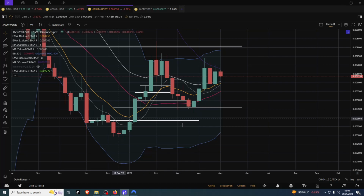But yeah, you can see this. You don't really need me to show you this, but we're in a symmetrical triangle, and the symmetrical triangle is a breakout or a breakdown level. It's a 50-50. So the resistance is the 50 simple moving average. The support is the 10 exponential moving average, and we're hanging around in this level. So we're looking to see breakouts one way or another.